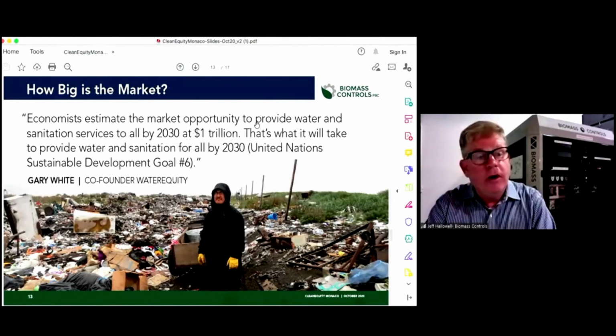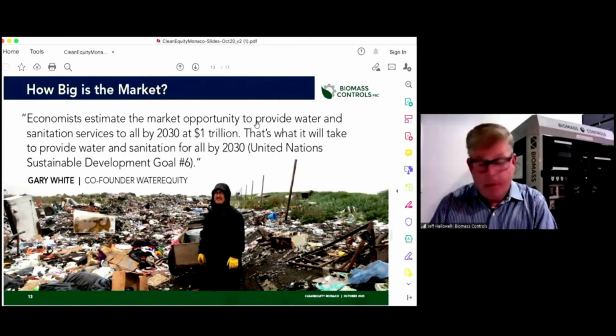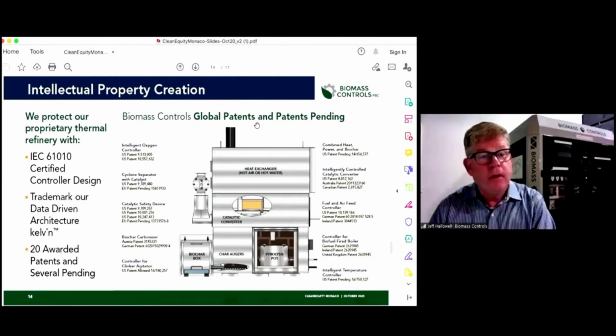The global market is about $1 trillion, and that's based on a figure of 100 US dollars per person when the population is around 10 billion. That number is just for sanitation. We know that human waste, we know that food waste will also be bigger than that as well.